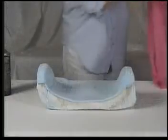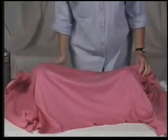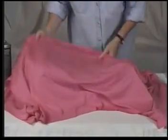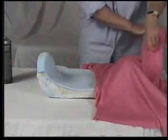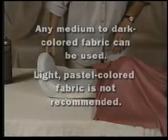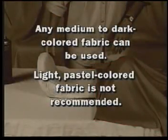A removable Lycra cover can be made, or, as we'll show here, a fabric layer may be glued to the cushion surface to add durability to the finished seat. A 1- or 2-way cotton stretch knit fabric is recommended, as it will contour and adhere easily to the insert. Any medium to dark colored fabric can be used. Light pastel colored fabric is not recommended because the glue will show through the material.